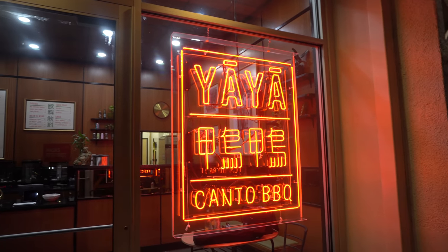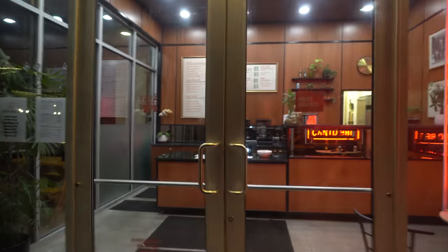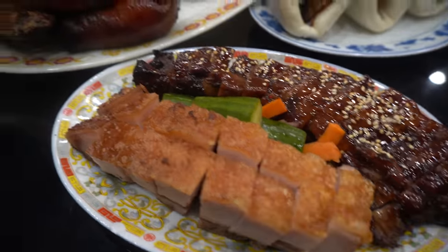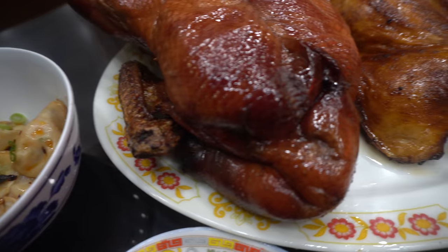So YAYA. It is a Cantonese BBQ restaurant specializing in roast duck. They have char siu banh mi. They have delicious looking chicken, and they have some bao's. They have all kinds of great looking items.